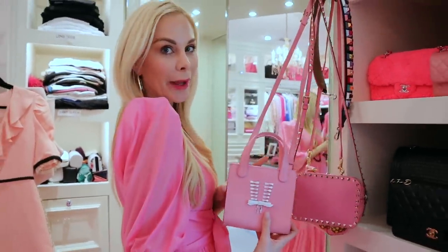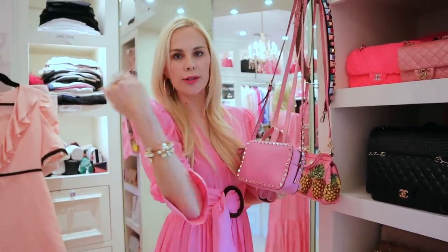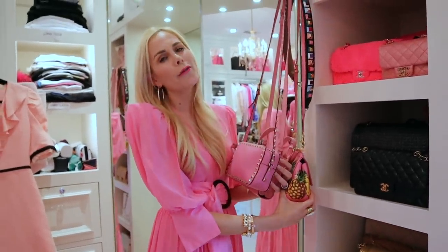Everyone needs a Kameron bag from Hadley's. Pink little Valentino messengers. It's great for the zoo. You just wrap it over you and it's fabulous. This is a fun little pineapple Dulce that matches my pink pineapple Dulce skirt. Okay, you know me, I love bags.